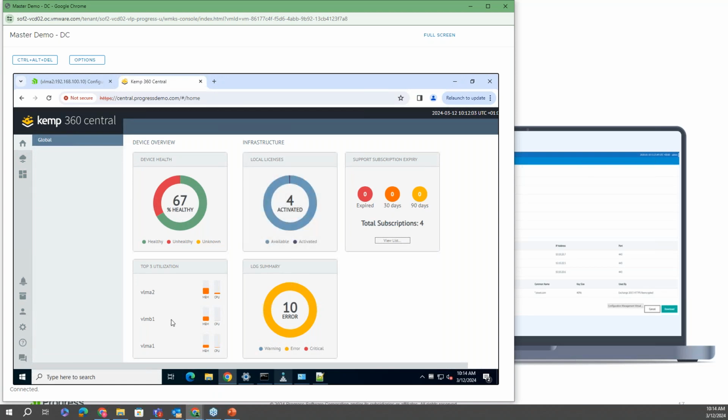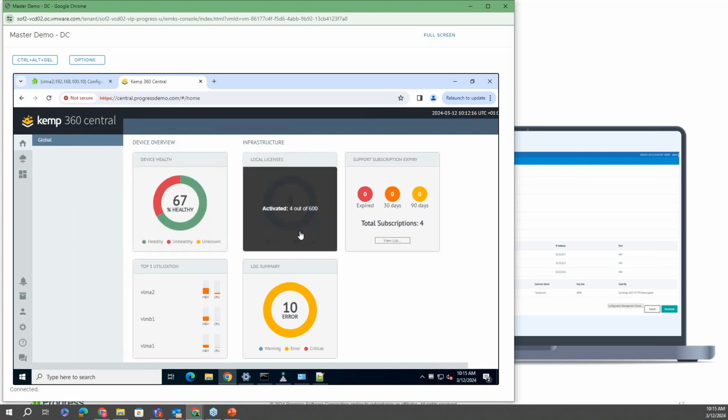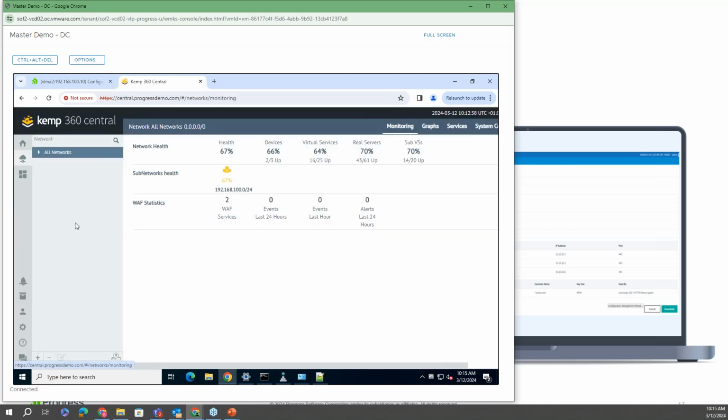So here you see right now, because I played around, I have one pair that is not healthy, 2 that are healthy. So my health is only at 67%. As you see here, I use pooled, so I have 4 units licensed with a pooled license. You also see log summaries. I have 10 errors that need some solving, and this is the memory and CPU of the top 3 units.